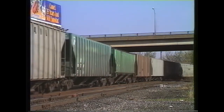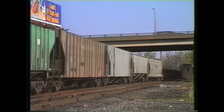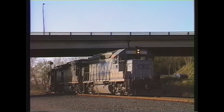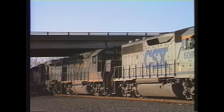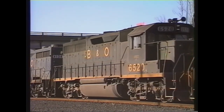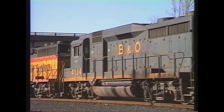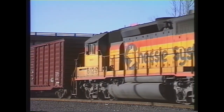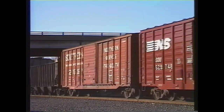This train has a green Penn Central covered hopper car, still in nice paint. The next train is a Delaware and Hudson train with a pair of former Baltimore and Ohio units. The auto bridge in the background is the Hamilton Street crossing of the river.